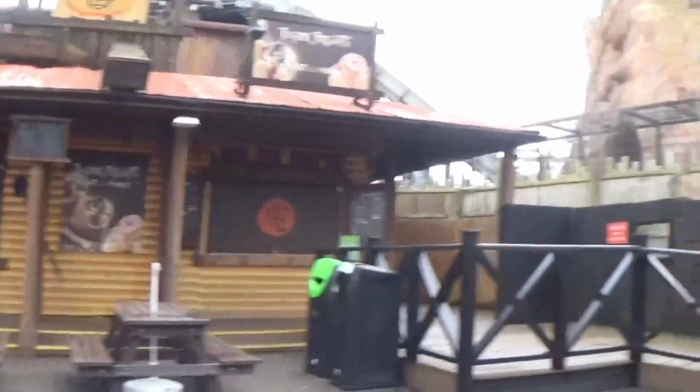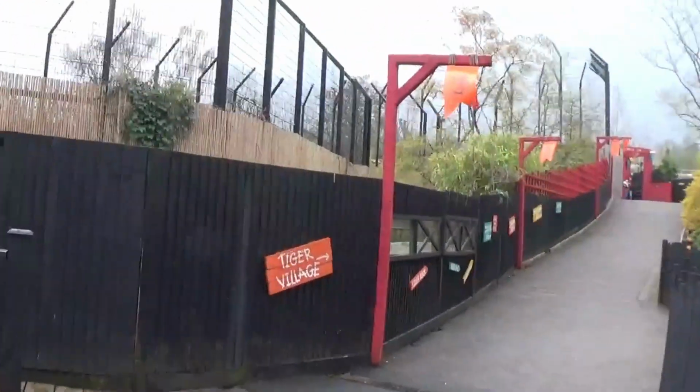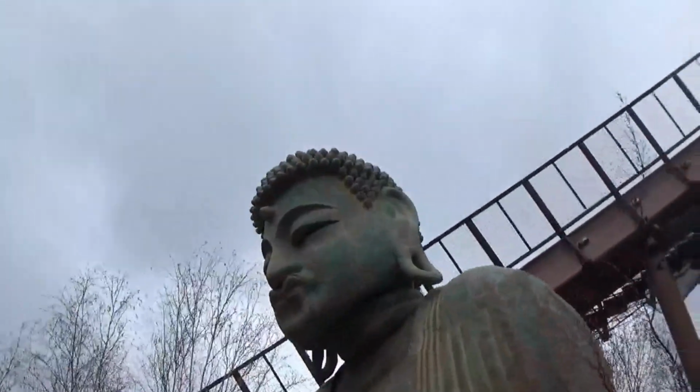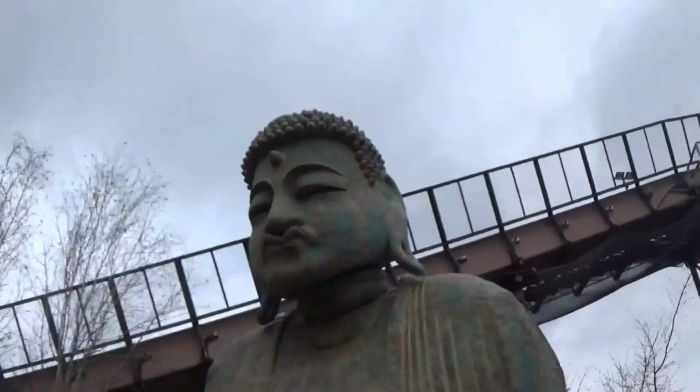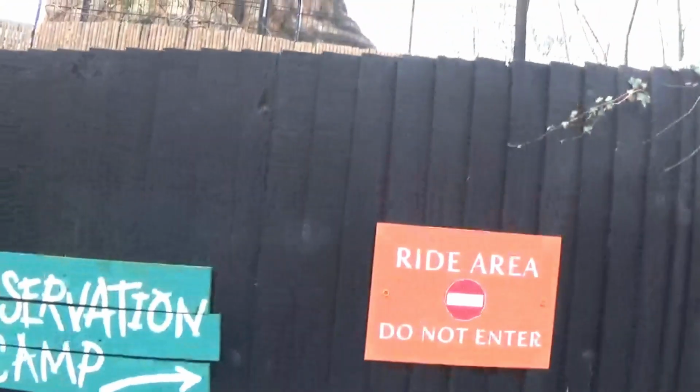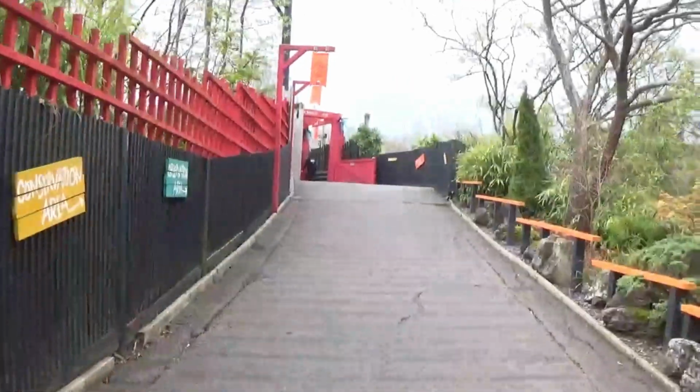It's also got a nice eateries. A lot of the eateries are closed today. You got the big Buddha here. He's not been painted up yet, but I'm sure in time he'll be repainted once again. They usually do. And yeah, like I said, making my way around to Tomb Blaster.